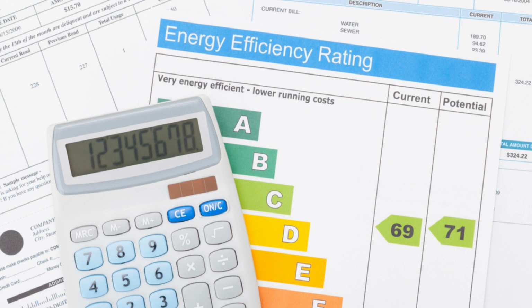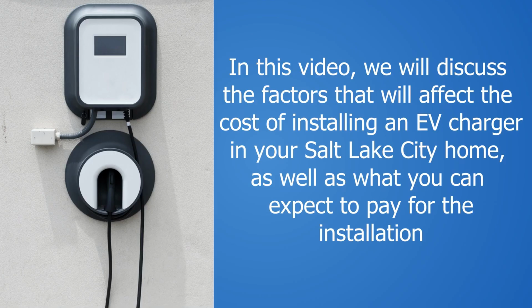Are you looking for an estimate of the cost to install an electric vehicle EV charger in your Salt Lake City home? Installing an EV charger can be a great way to reduce your reliance on traditional fuel sources and save money on gasoline. In this video, we'll discuss the factors that will affect the cost of installing an EV charger in your Salt Lake City home, as well as what you can expect to pay for the installation.